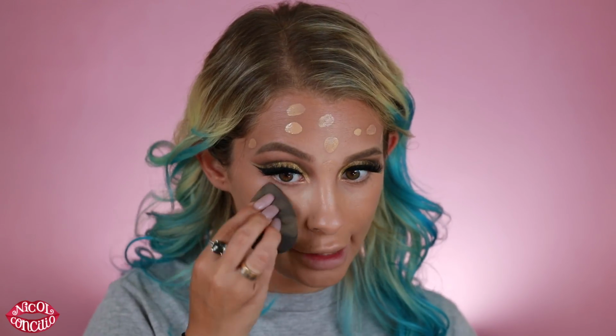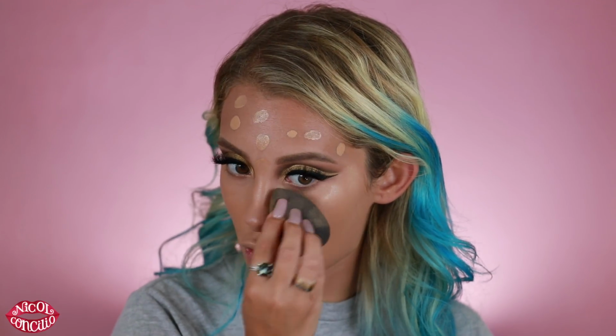Like, it actually is a pretty lightweight formula for being full coverage. So I am impressed with that already. Okay. I do feel like the second coat of foundation definitely helped a lot. I do like how natural it is. Like, for being a full coverage foundation, it looks really, really pretty on the skin. Okay, YSL, I see you.